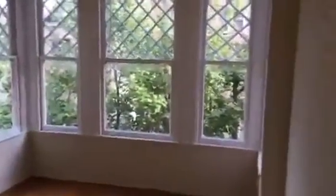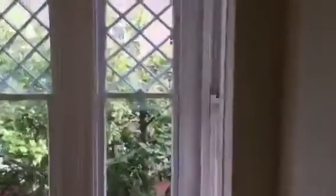This is the master bedroom, if you want to call it that, because it has a sink, which is the 1/4 bath. And each of these bedrooms has an Edwardian bay window with the lattice work. It's really great. And this particular one, you look out towards Buena Vista Park. So it's really a beautiful outlook and space.